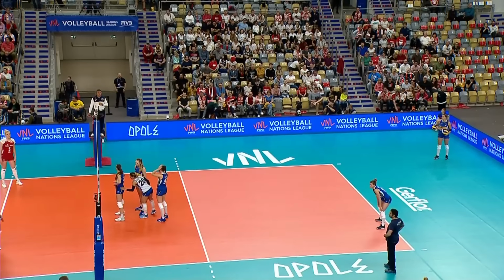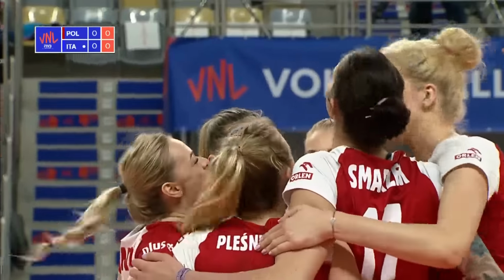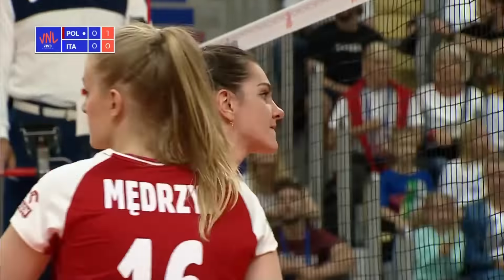For the first match for both these teams in the 2019 Volleyball Nations League, the second running of this superb global volleyball tournament. And we're underway with Italy serving, right to left in blue. Every touch cheered by the Polish crowd, who get the first point of the night. Easy to spot Smarczek with the tattoos, the heavily tattooed right arm. She got that first one for Poland.